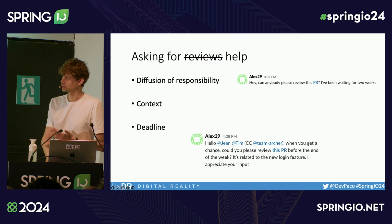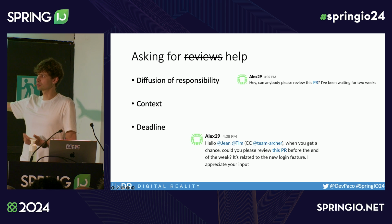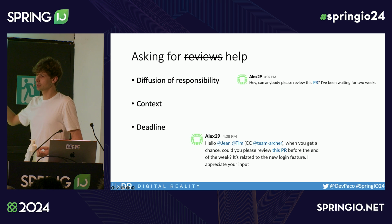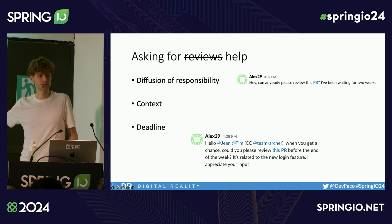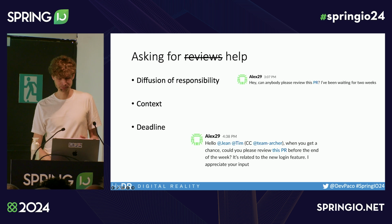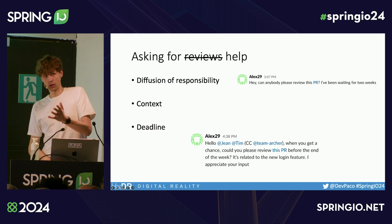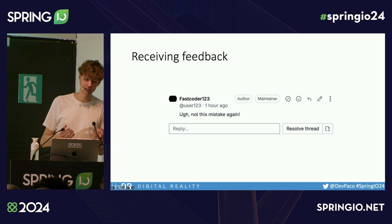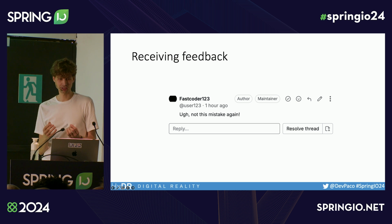And as I already sort of said, this goes further than asking for pull requests. Whenever you need something from another team, maybe you need some input, maybe you need some help, add an audience, add some context, add some sense of urgency so that people are more likely to react. Now, hopefully people are looking at a pull request. How do we deal with the feedback they receive? And it doesn't always go as expected.